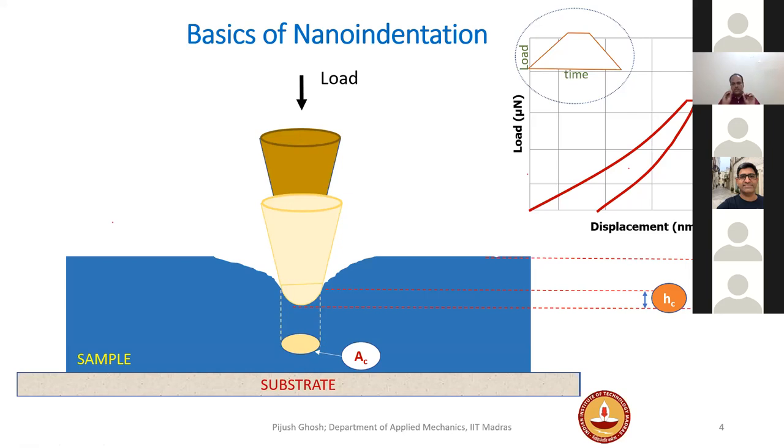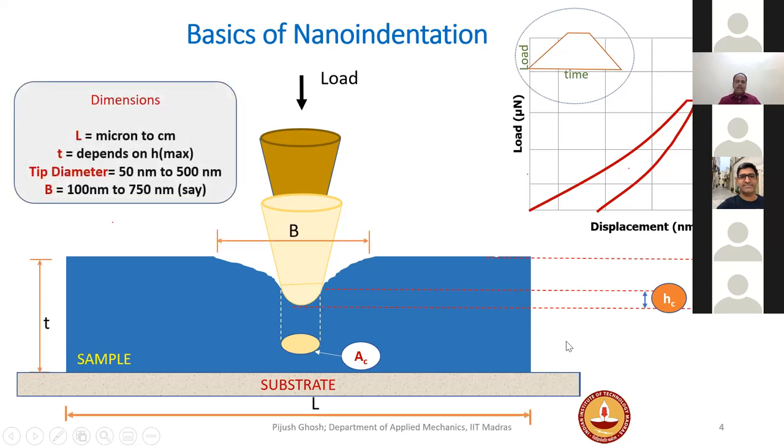Of course, it has a lot of details, but we'll not go into that, because keep in mind that this AC and this HC are going to depend on your material system significantly. So it's better that we have it in our mind what we mean by this contact area, which is a projected area, and this contact depth, which is the depth at which the material is just leaving the indented surface. Okay, good.